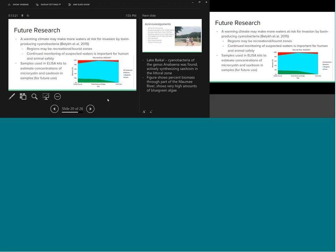health. Furthermore, the samples that we collected are being used in ELISA kits to estimate the concentrations of both microcystin and of saxitoxin. And once we have that data, we can try to make some sort of conclusions with that too. This figure here shows sampling from September of last year, and you'll notice how huge the blue-green population is. So this, again, reinforces that continuing this research is very, very important.